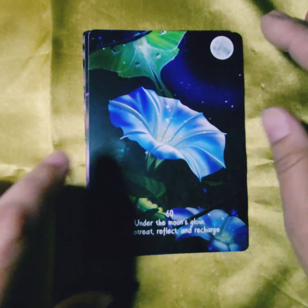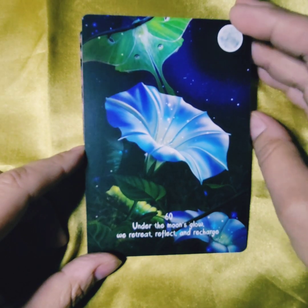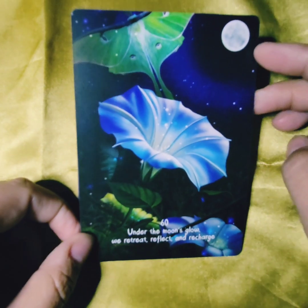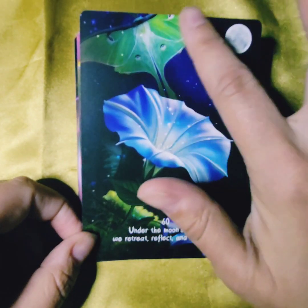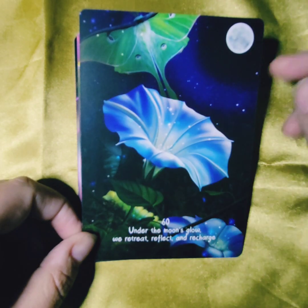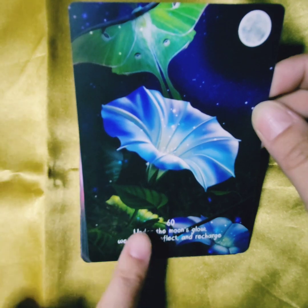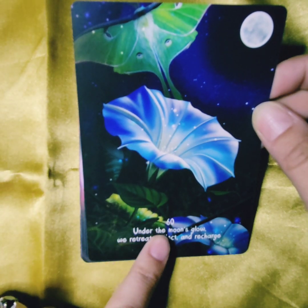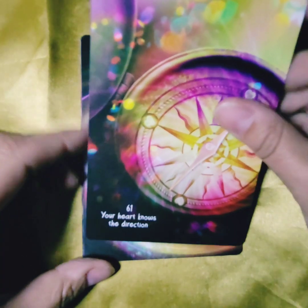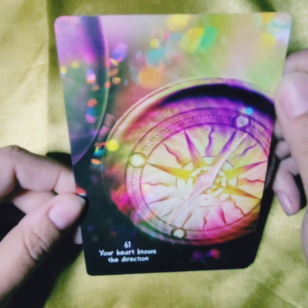Love it. Under the moon's glow, we retreat, reflect, and recharge. Yes. Oh, I love it. This is a beautiful card. You have the moonflower, or morning glory. I think it's a moonflower though. And then you have the lunar moth. And I think that might actually be the caterpillar from the lunar. These cards are just insane. You could look at it and still be finding more things in it.